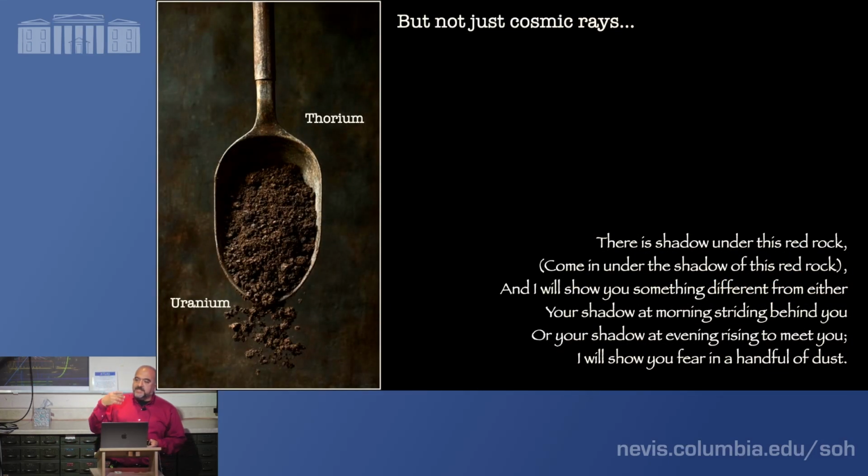And actually, it's not just cosmic rays that you have to worry about if you're a neutrino physicist. Because remember, there's radioactivity everywhere. And I love this poem. It's by T.S. Eliot. And in it, he talks about there is shadow under this red rock.